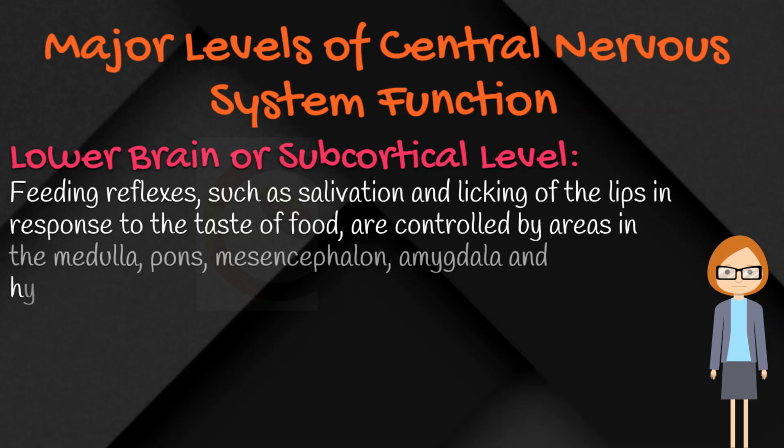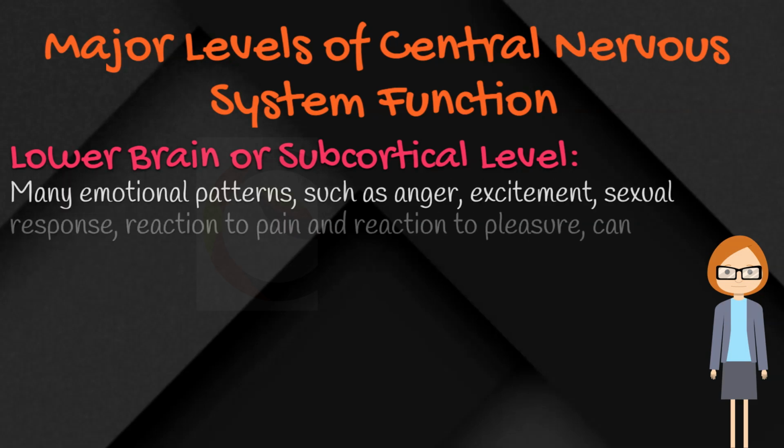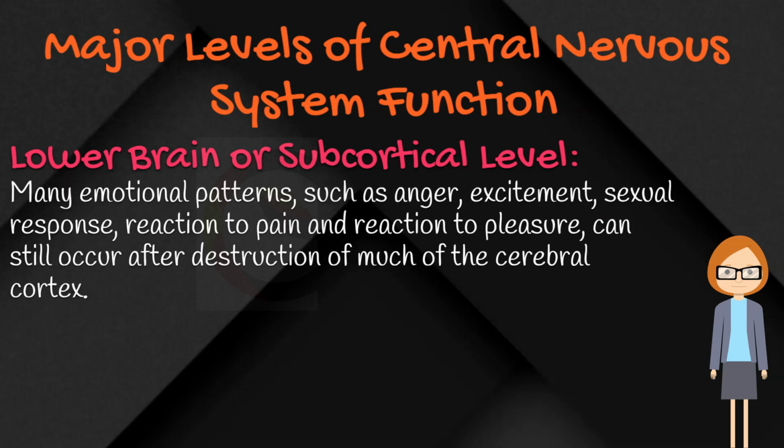Feeding reflexes, such as salivation and licking of the lips, in response to the taste of food, are controlled by areas in the medulla, pons, mesencephalon, amygdala, and hypothalamus. And many emotional patterns, such as anger, excitement, sexual response, reaction to pain, and reaction to pleasure, can still occur after destruction of much of the cerebral cortex.